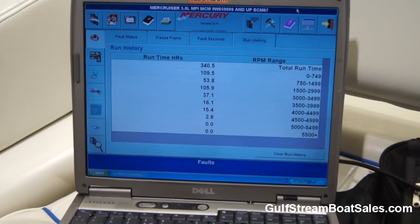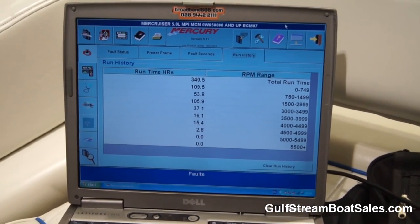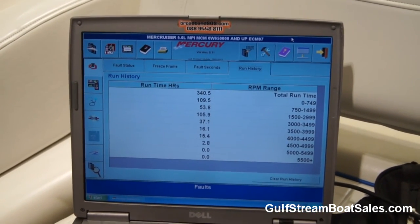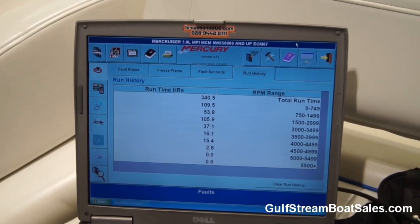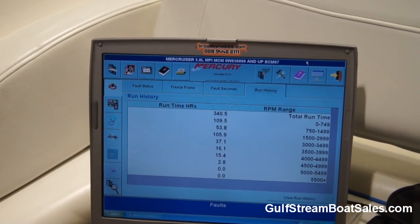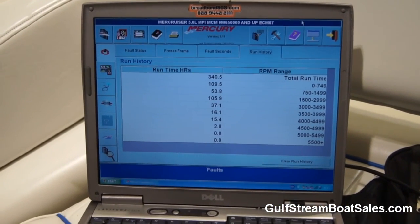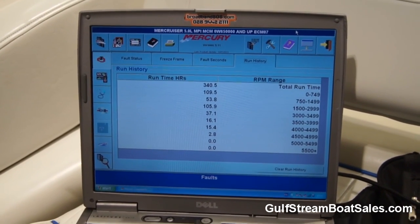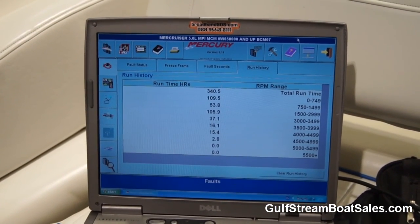So we just plugged the laptop into the motor, the 5 litre MPI engine, just to get the fault history and the run hours. So you can see here, the boat has run a total of 340.5 hours. Now you'll also notice that it breaks it down into how much time it's spent at each rev range. Over 200 hours, 250 hours has been spent below 3,000 RPM. So it's really just slow speed running, idling around the marina, that type of thing. There's very little time up at the higher RPM ranges. So again, that's very typical of a freshwater boat, just around the lakes, just tootling around. And the engine's running beautifully, starting really well. So there's bags of life left in that.